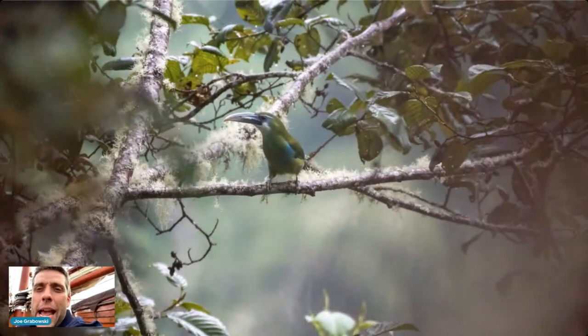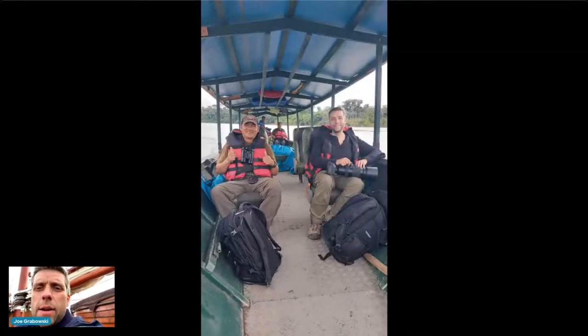In the next picture, we have a little peek of a blue-banded toucanette. So there's toucans, which can be pretty big. And then there's our blue banded toucanette, which are a little bit smaller, the toucanettes. Now it's time to change gears.